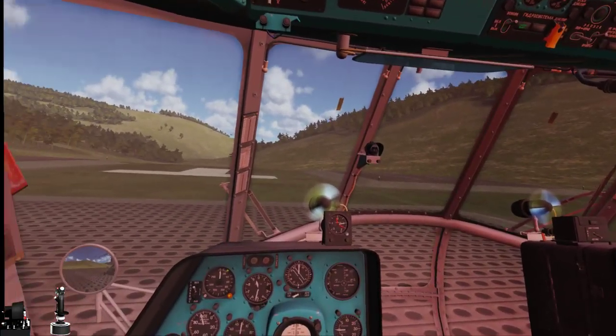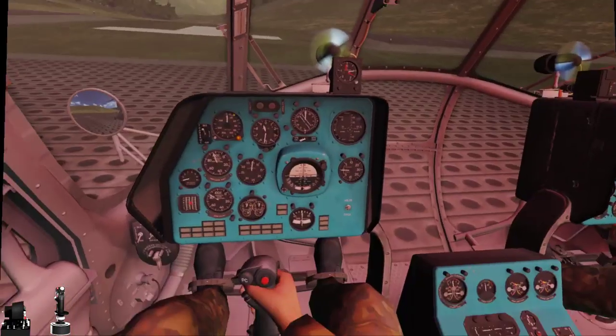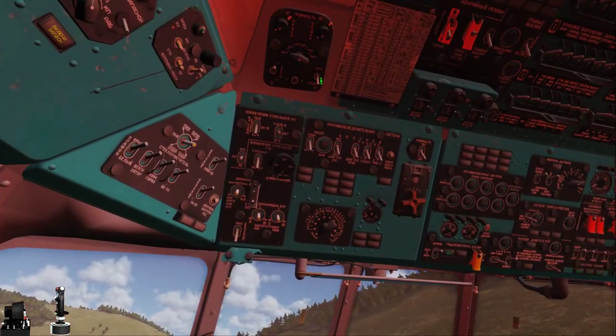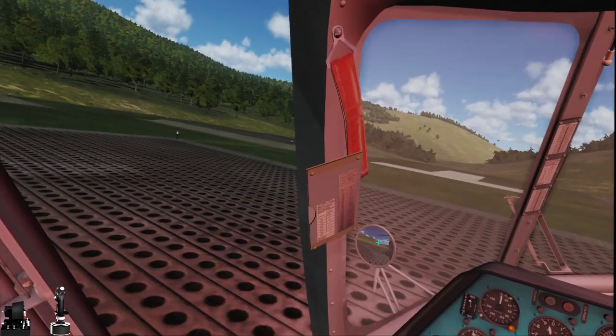Kashuri, I am good to continue single ship until then. Copy that. Shark is currently landing and rearming. We'll let you know once we're ready. Yeah, take your time.